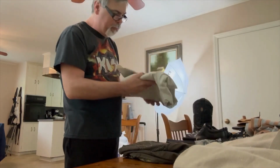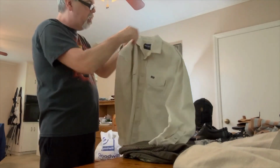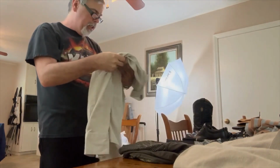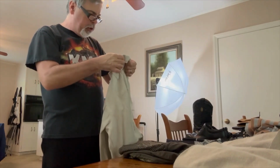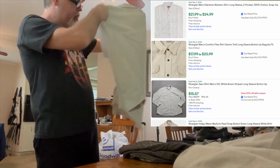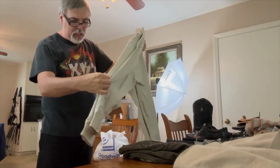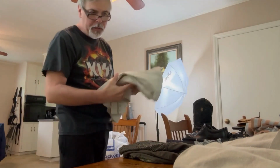Our next item is this heavy white denim Wrangler pearl snap shirt. I mean, good work shirt, no stains, no rips. It's a great size, it's an extra large, beautiful shirt. I think we should be able to get 25, 30 bucks out of this shirt. It's one of those heavy denim, kind of like a jacket more than just being a regular shirt.